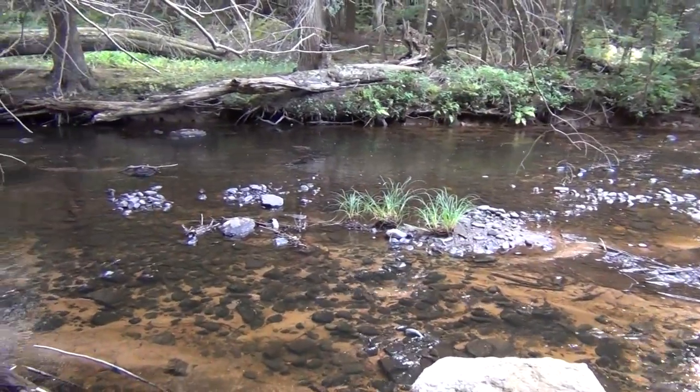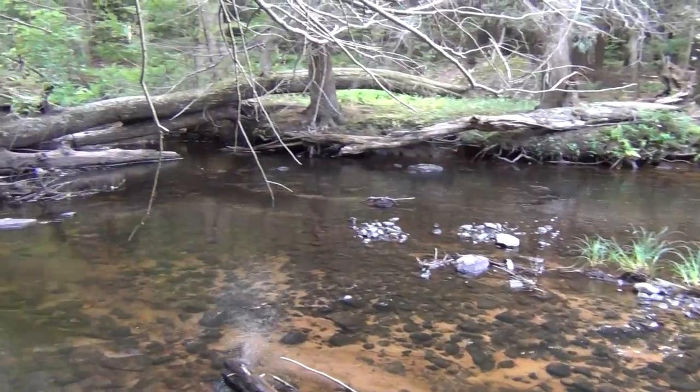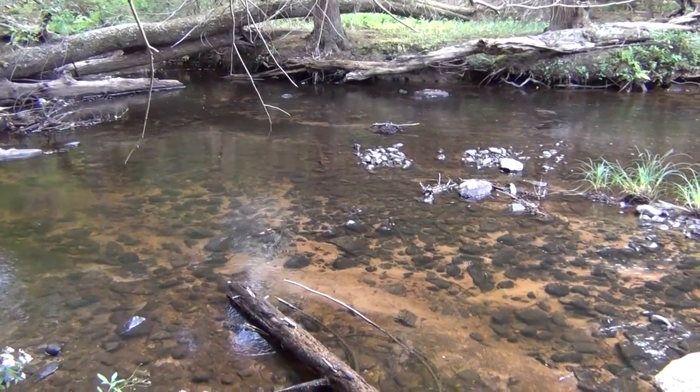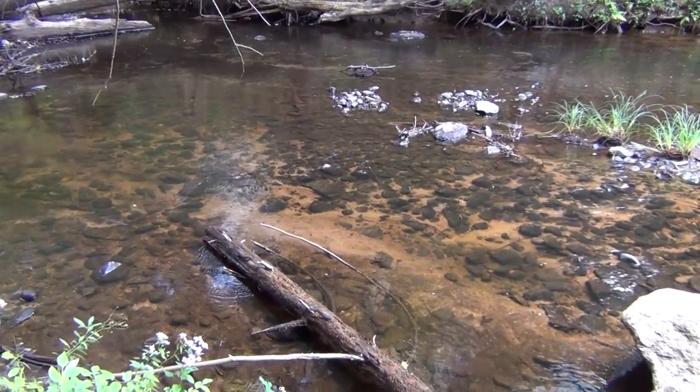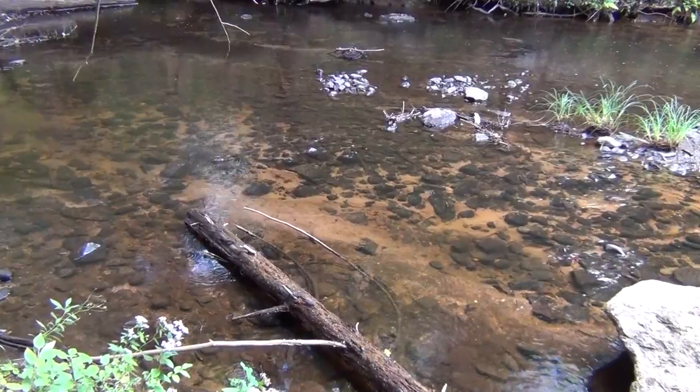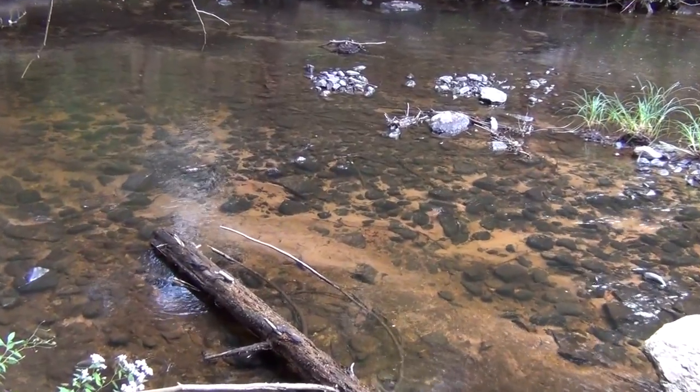To the south, the Bigelow Brook drains into the Still River and then turns into the Natchaug River, which then heads down towards Willimantic and it feeds their watershed. There's a large reservoir down there.